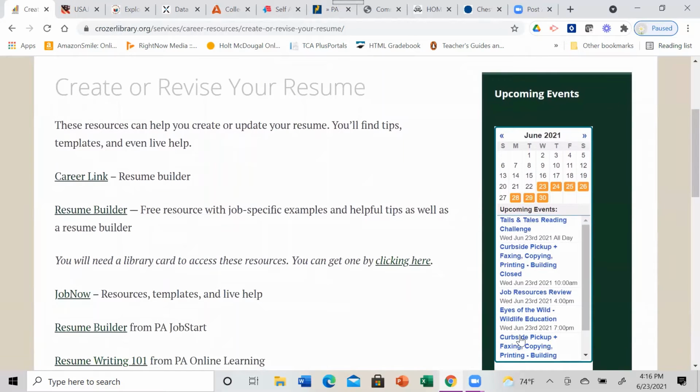Now, there's a lot of stuff on the web. If you Google resume, you'll get a lot of resources. So a few of these are available without a library card, and for a few of these a library card is needed. And again, this is not an exhaustive list. These were a few that we pulled that we thought looked helpful.